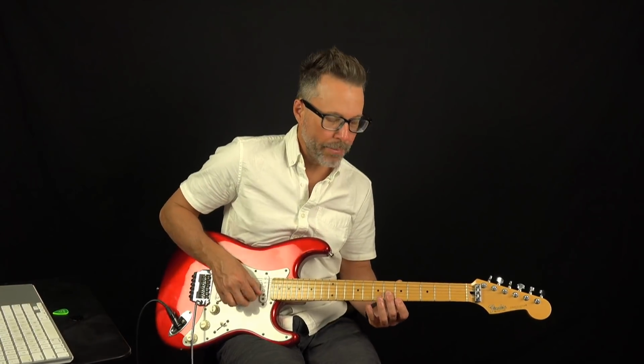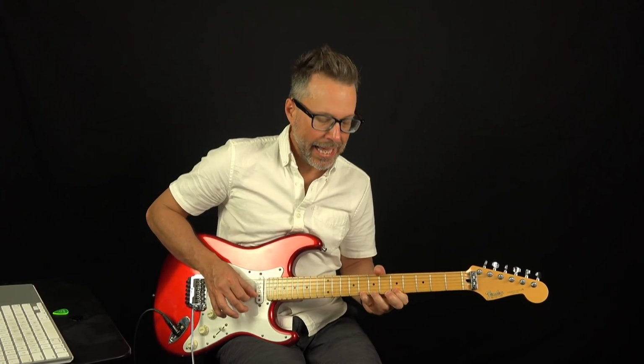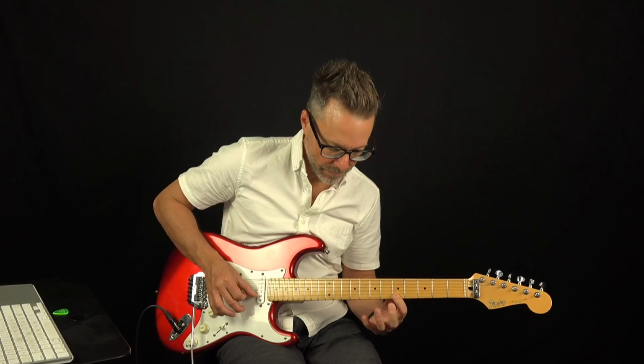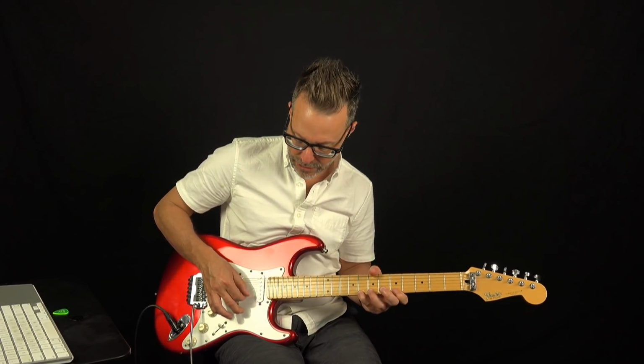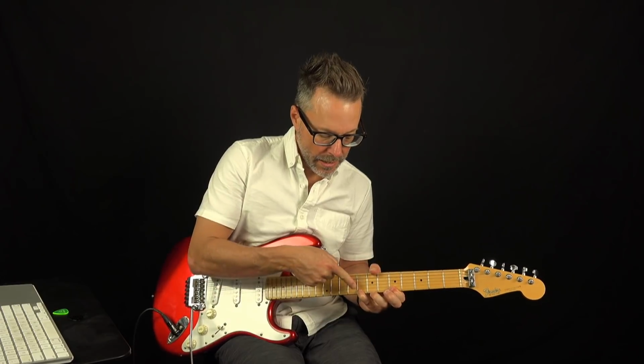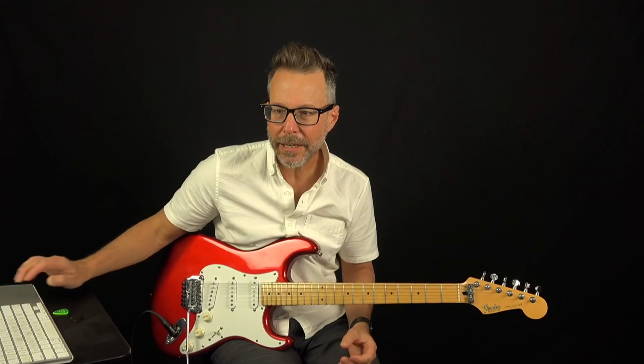Can I demonstrate a hammer-on and pull-off? Here you go. Here's a hammer-on. I pick a note, hammer my finger onto the string. A pull-off is the opposite. You're going to pick a note, and basically you're finger picking with that finger.